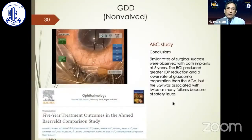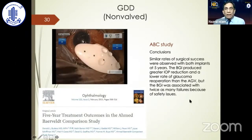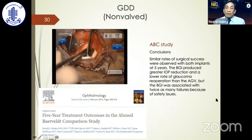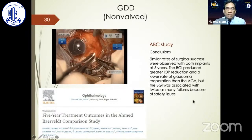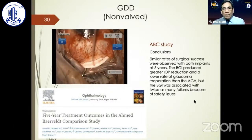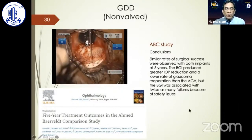Though in another study, the ABC study, the Ahmed Baerveldt comparison study, they found that the decrease in intraocular pressure was greater with the non-valved tubes than the valved. Though the Ahmed valve had minimum complications. So actually, it is the surgeon's preference and choice which valve he or she wants to use. Otherwise, more or less, the outcome is the same. But in my practice, I use mostly the Ahmed valve, because in RD, we are fortunate, it comes from India, from Aurolab, and it is really cheaper. I think 10 times cheaper than the Ahmed valve. So we use it for my patients who cannot afford much.